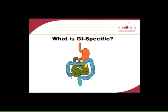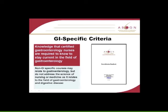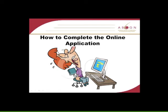Many ask, what exactly is GI specific? Contact hours are considered GI specific if the content is particular to the knowledge gastroenterology nurses need to know to stay current in their field. Non-GI specific contact hours cover content that may be important for gastroenterology nurses to know, but it is information a nurse of another specialty would also need. GI-specific criteria is listed out in the recertification handbook, which is available on our website.